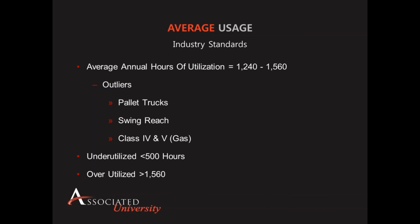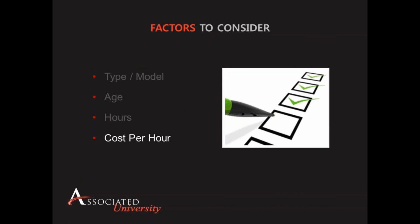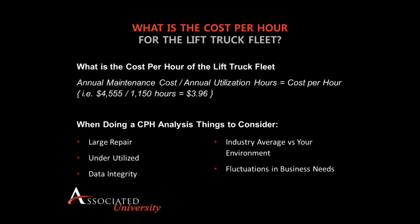The last section we're going to talk about is cost per hour. What are the cost per hours of your lift truck? If you take your average annual maintenance cost and divide it by the utilization over 1 year, you get your cost per hour. So in this example, 4,500 divided by 1,150, that's about $3.96 per hour.